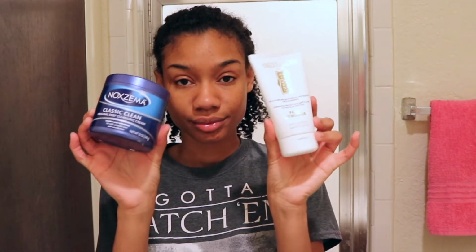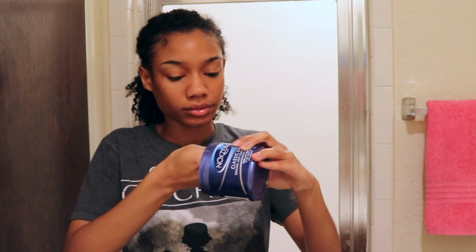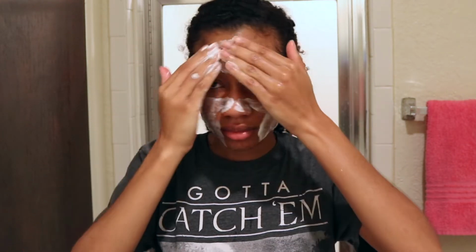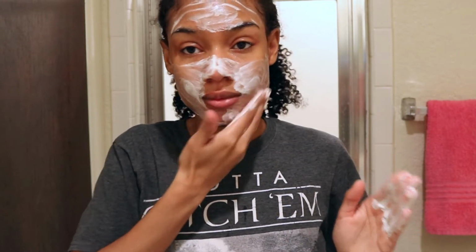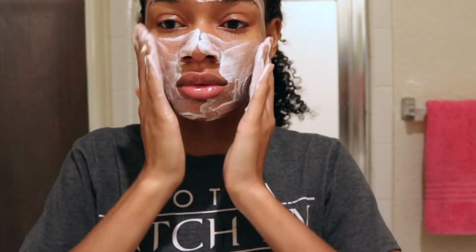Then I like to wash my face. My two faves right now are the Noxzema Classic Clean Face Wash and Skin & Co's Face Wash, but today I went with my Noxzema. I like to use a generous amount of this. It's extremely gentle. It doesn't even lather. I work it into my skin in circular motions while my face is wet, and then I rinse it off with cold water. And I choose to rinse off my face washes with cold water because I feel like it closes and minimizes the looks of my pores.